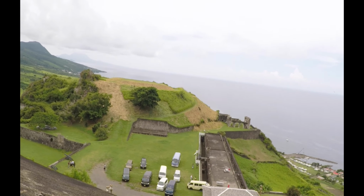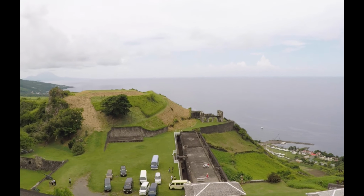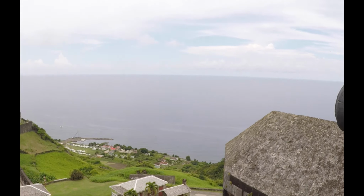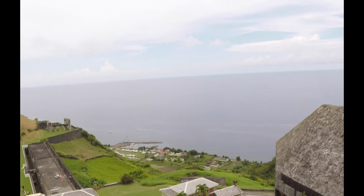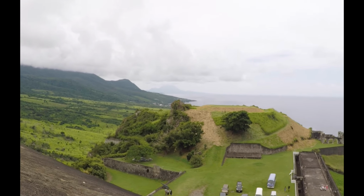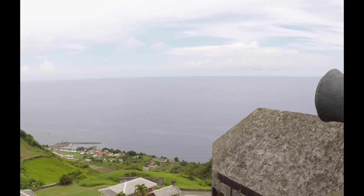So this is, despite the harrowing drive up on this one-lane, two-way traffic road that is not safe, definitely a popular tourist and cruise destination. I will say the drive up made me doubtful of whether or not this is a good idea, but now that we're here, it's definitely worth it.